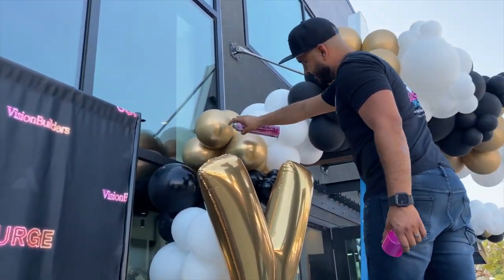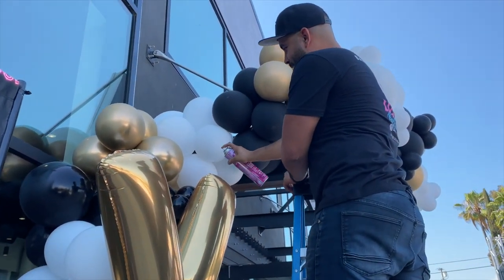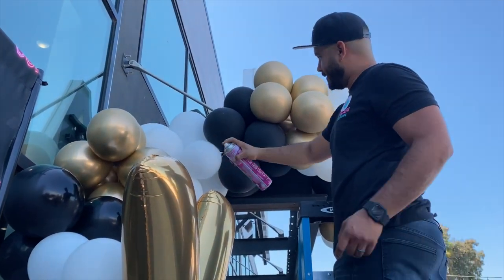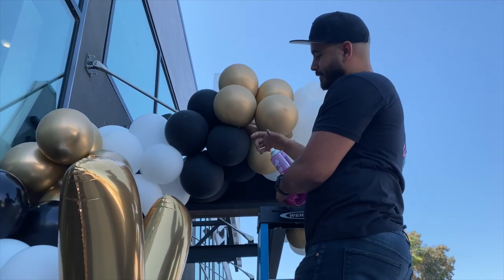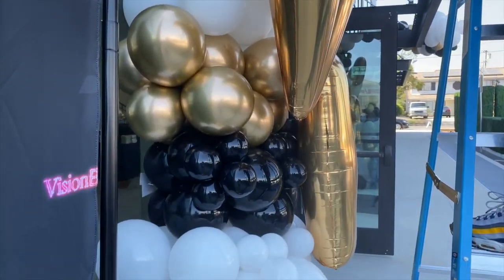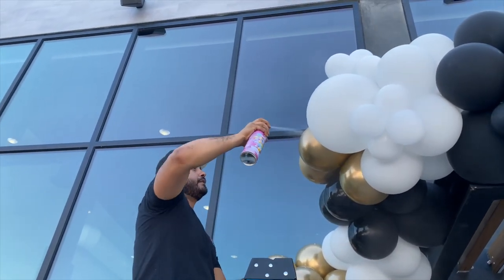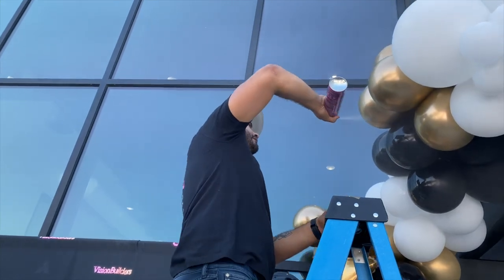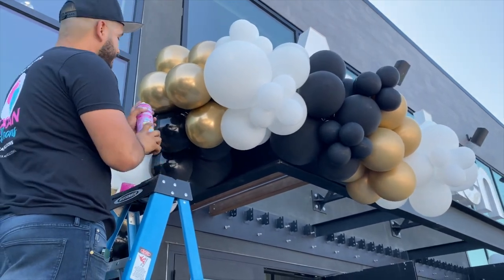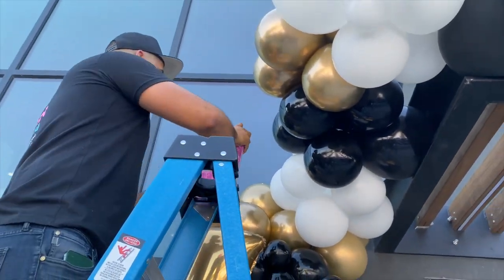What are you doing now, Carlos? I'm adding high shine. And what do we do that for? Because the balloons lose their shine. Yes, they get opaque, like this one. So if you can see when we add this, they go like that. Garland. All about the details.